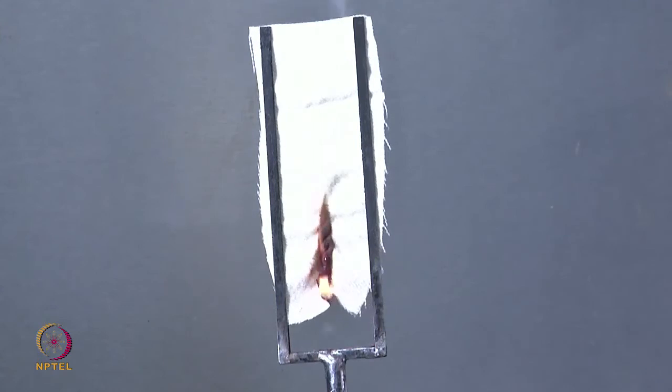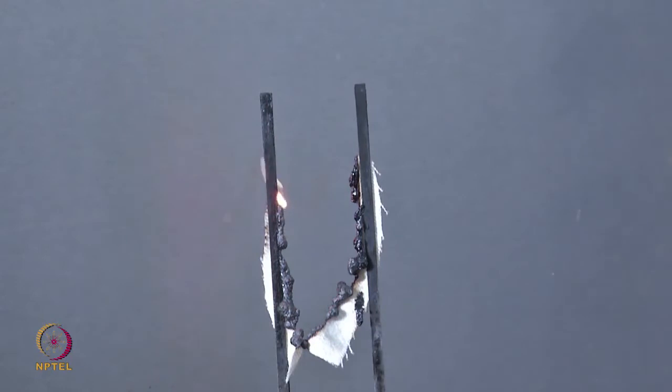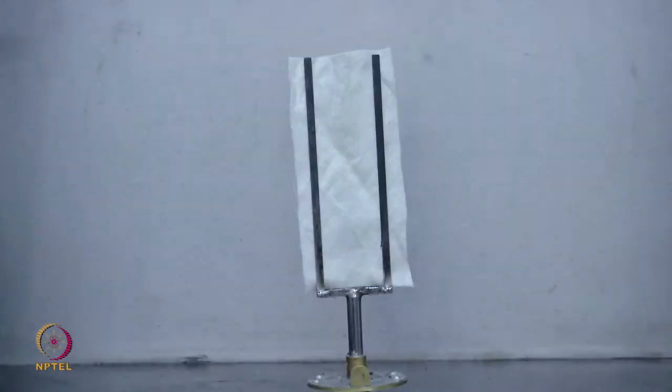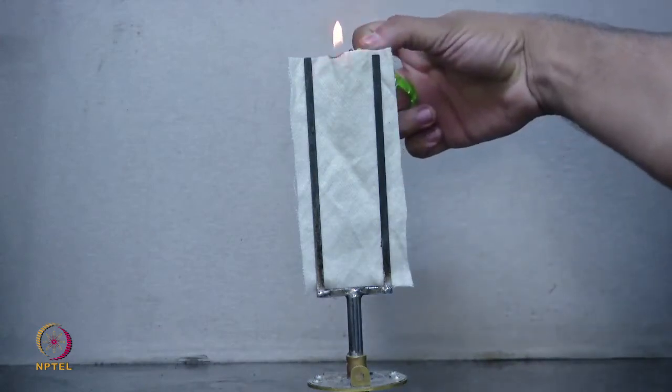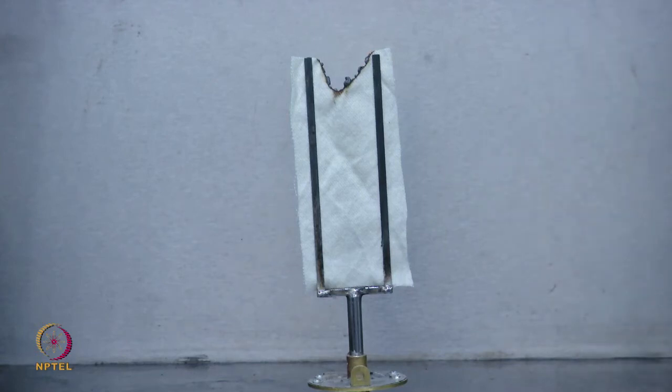Now, let us look at the wool fabric. When ignited from the bottom, it burns completely. Surprised? Wool is supposed to be more resistant to flame compared to cotton, right? Let's see what happens if we burn from the top. It extinguishes. What about cotton? It was completely burnt. So, it is true that wool is inherently more flame retardant compared to cotton.